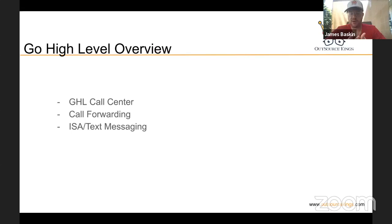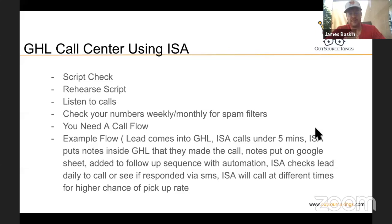For some of our clients, we are doing text messaging appointments, 100% text messaging, not even calling leads for them. So I know this is call center based, but I did want to touch on that. Go High Level call center using an ISA. The first thing is going to be a script check. Stay tuned. I'm going to have a script slide in just a minute for, I think it was Tim who said he was doing landscape design and credit repair. So I'll tailor a script based around that, and I'll make it up on the fly right now for you, Tim. So Tim, if you're still on here, just know that I'm going to make a script for you on the fly.